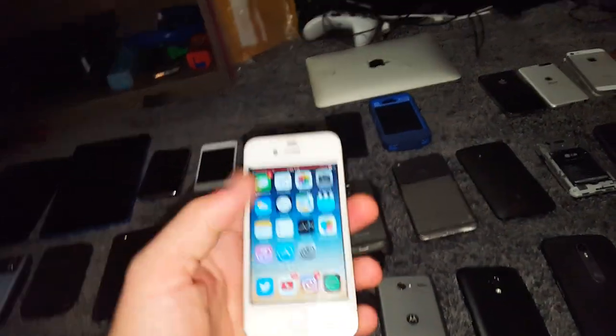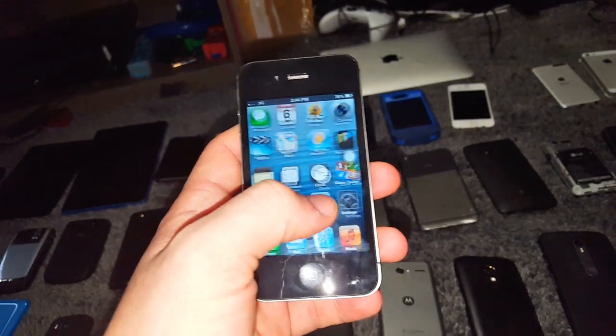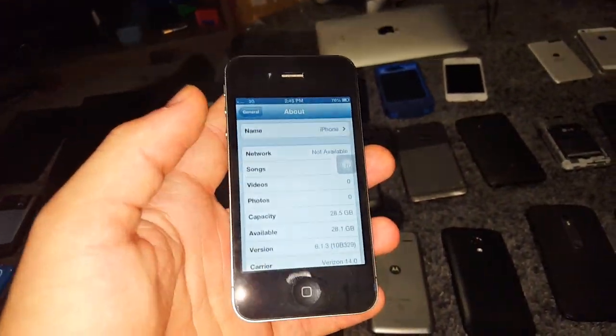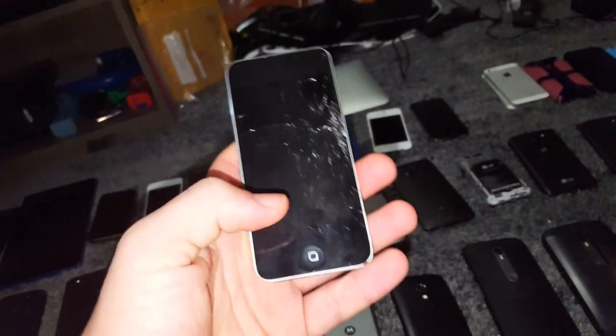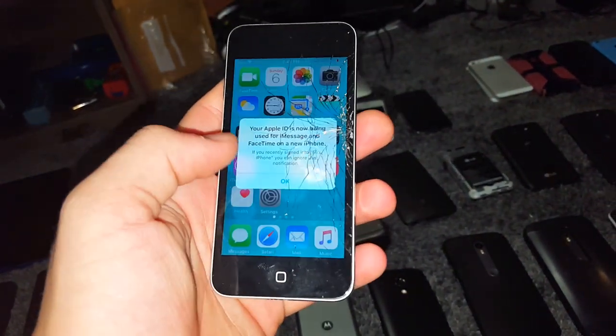I got this in an iPhone lot. iPhone 4S, 32 GB on 6.1.3, not downgraded, just naturally on 6.1.3. Has a stiff power button, but still works. Got that also in that iPhone lot. Got this in a trade, J. Carroll. It's the ghetto version of the iPod 5, the one without the back camera. 16 GB on 9.3.5.